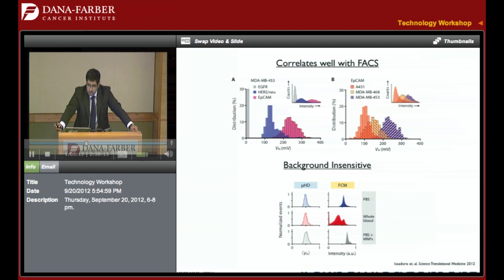And here, comparing flow with our micro-Hall device. So here in A, we see that in a breast cancer cell line, we're able to resolve the 3 markers comparable to the inset here, the flow. Or just looking at EpCAM, across cell lines, it performed fairly similar. I think where the money is essentially at the bottom, this issue of background insensitivity, where in carefully controlled spiking experiments using human blood, we were able to, in whole blood, resolve our cells, whereas flow had encountered problems because it needed this kind of enrichment.